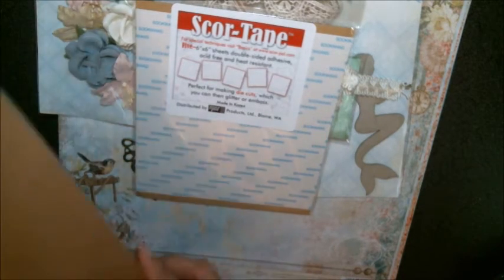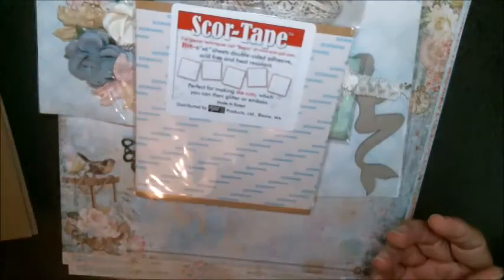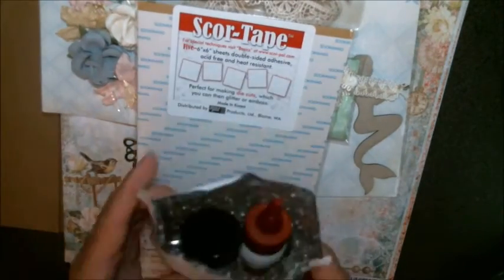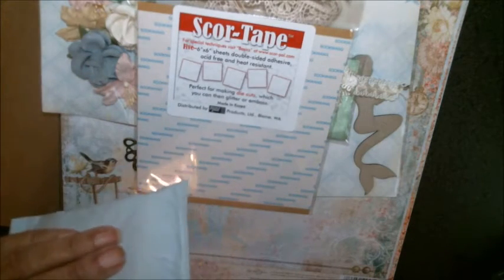Then we have some chipboard, and this is the medium weight chipboard. And I've never seen the 8.5 by 11 chipboard. I'm used to just buying the 12 by 12, but I am liking the idea of having the 8.5 by 11. Wow. Especially with some smaller projects that I have in mind. So that's nice. And then we have one more package, and I did cut this open and take a little peek in here.